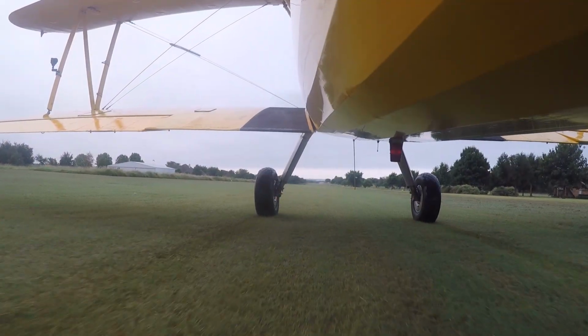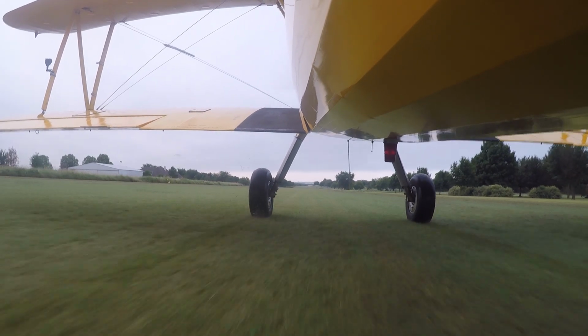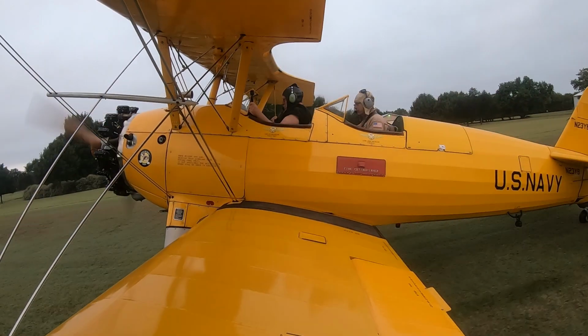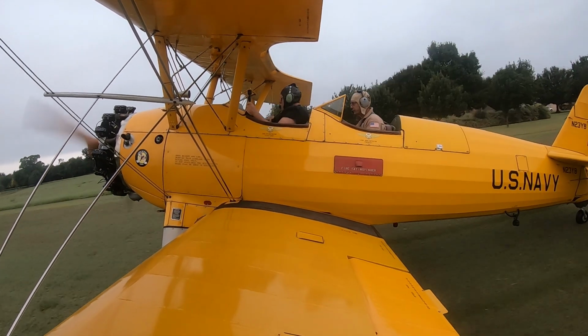220 thundering horsepower pushing this beast. 1942 Stearman N2S. The aircraft originally was delivered to Norman, Oklahoma, and trained naval aviators.